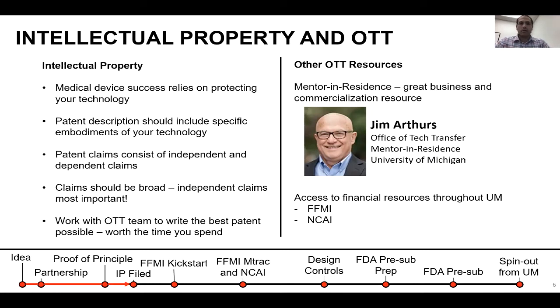and without strong intellectual property, they'll figure out a way around your technology. So it's important as a developer of medical device technology to truly drive that IP strategy, knowing what the space is and how to carve out a space of your own. So on the bullet points, I won't necessarily go through each one, but it gives you some ideas and some of the things that I've learned over the course of several patents that we've published here.